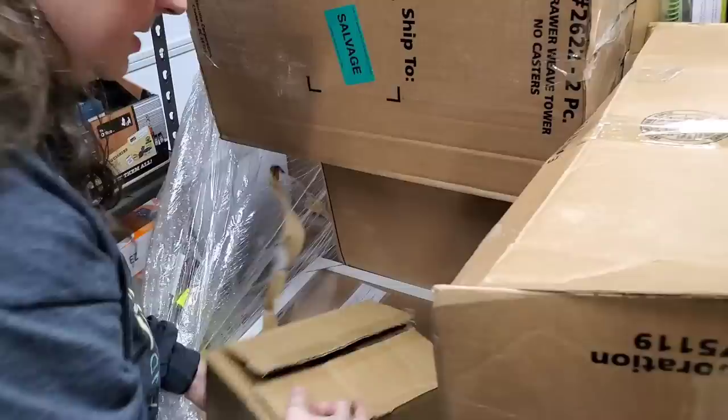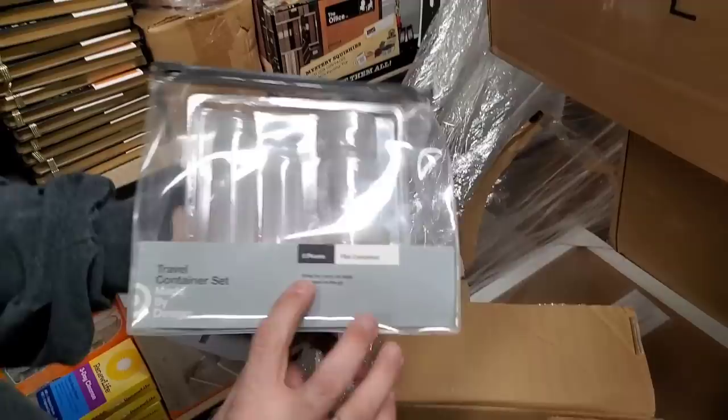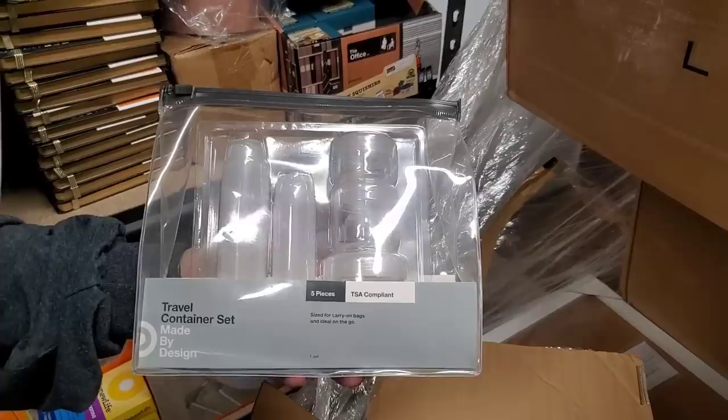Then we're going to get this little box out. It's taped, hold on. There we go. Who's in this little box? Ooh, looks like all the same things. Those travel container sets, but these are different. We got ones that were colorful. This one has a tube, and then these little cylinder containers.